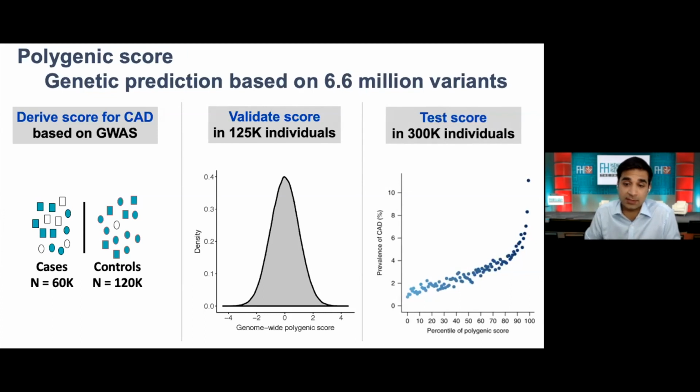Here I'm showing you we tested the score in another 300,000 people. On the horizontal axis is just the percentile of the polygenic score. And on the y-axis is the percent chance that these individuals had coronary disease or cardiovascular disease by the time they reached middle age. In this case, they were in their 50s. So each dot represents 3,000 people. And what you can see is a striking gradient ranging from about 1% for those in the lowest percentile to about 11% for those in the highest.